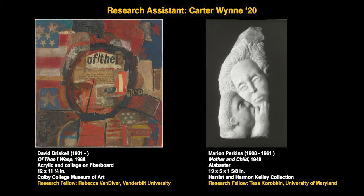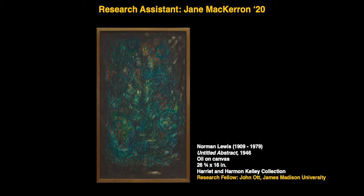Next, Jane MacKerron is a graduating senior from New York City, double majoring in art history and psychology. She also played center on the women's basketball team and is involved in the Mini Mules program, works as a Colby Cares About Kids mentor, and is an admissions fellow. No stranger to the museum, Jane also served as co-chair of the Museum Student Advisory Board and was the Lindy Family Foundation curricular intern last summer. This year, she researched Norman Lewis's untitled abstract painting for Professor John Ott.